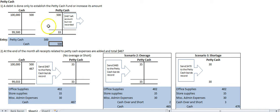So at the end of the month, you go ahead and you get all the receipts from your petty cash account and you add them up. And let's say the receipts add up to $467, right? So your petty cash has gone from $500 to $300. In other words, you literally have not $300, I'm sorry, you literally have $33 in your petty cash account, right?